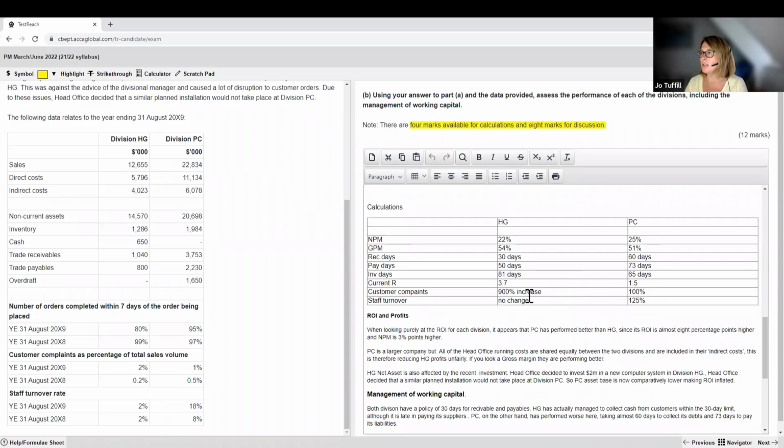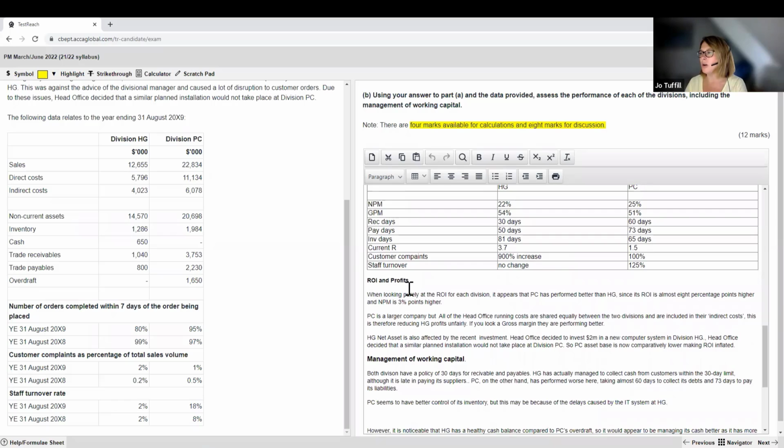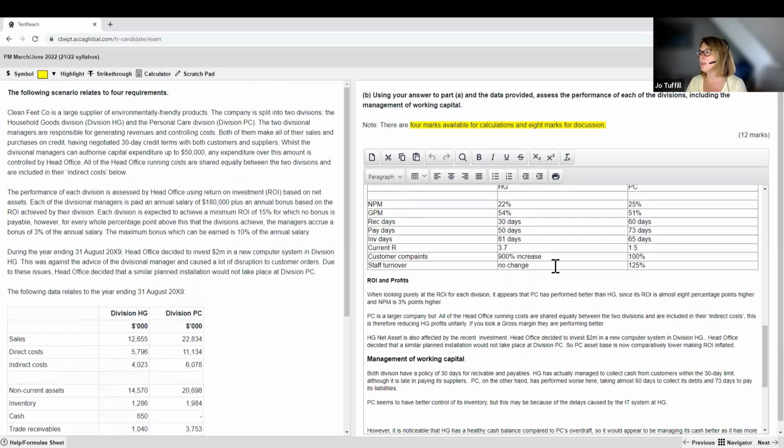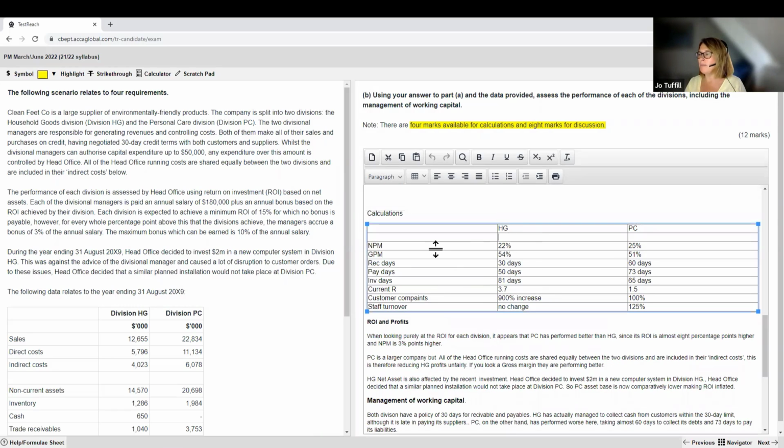So then I've gone on to doing some analysis. First of all, I've gone into ROI and profits, and I'm trying to use the scenario as much as I can and copy things in. So I would basically say, remembering from my previous section A, the ROI is 8 percentage points higher and the net profit margin is 3 percentage points higher. If you want to put your ROI in here, it won't get marked, but if you want it for reference, the ROI was 17% for HD and 25%. So that's where we've got 8 points higher and the net profit margin is 3 points higher.